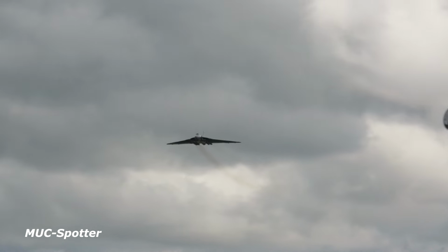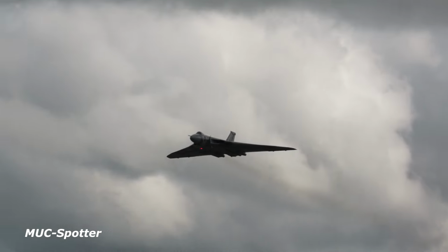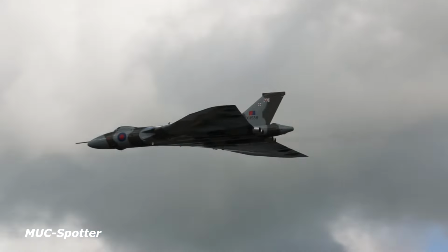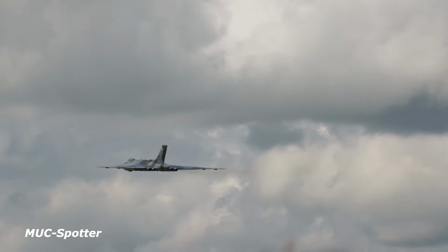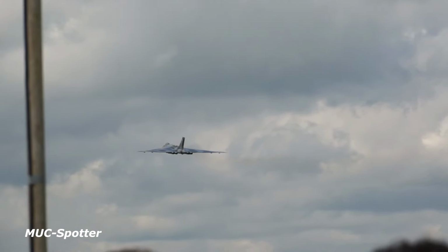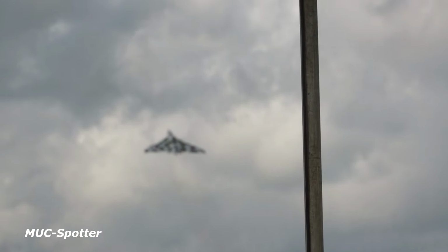I think, how much everybody does love this airplane, and there she is, approaching from the right. Now, if you were expecting a very loud noise from the Vulcan, well, she can sneak up on you as well. But when they turn on the taps on those four big Olympus engines, I think you'll probably hear.